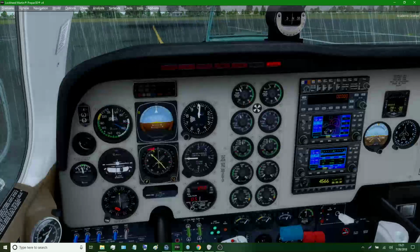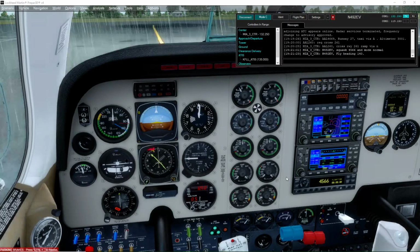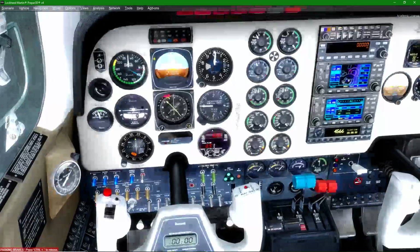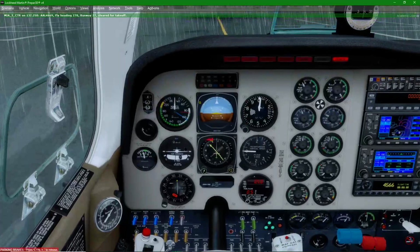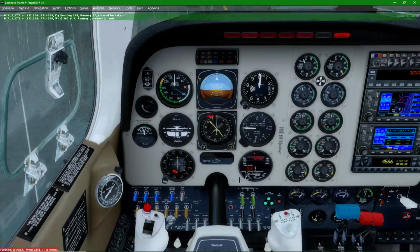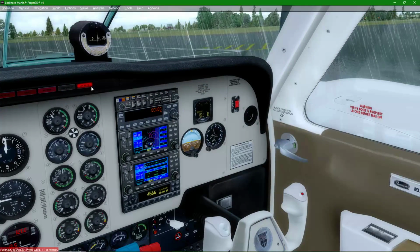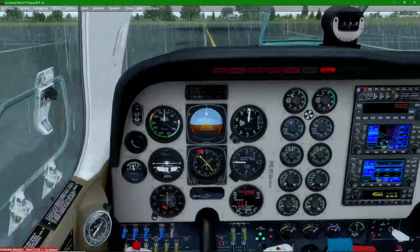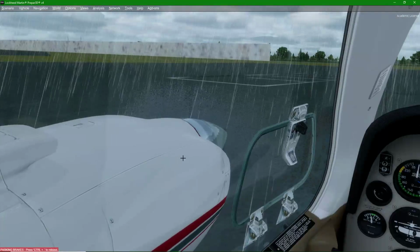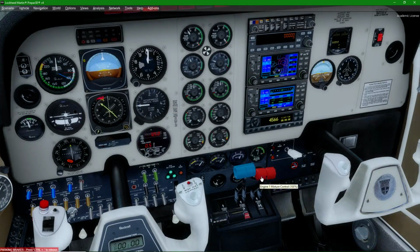Two Echo Victor, squawk 4566, and fly heading 140. Delta 345, reduce speed to 170 knots, that's speed to 5 mile final.